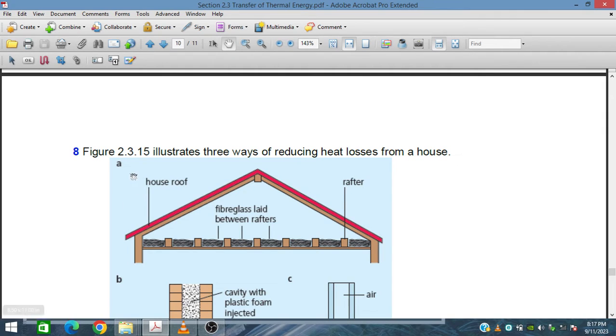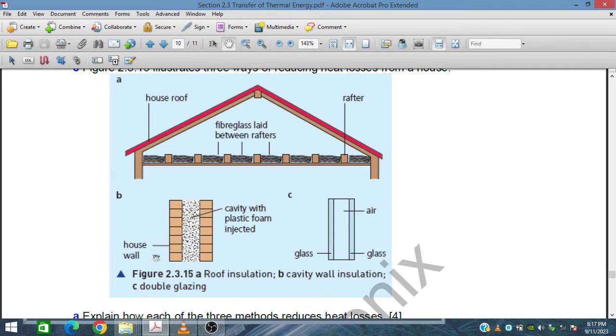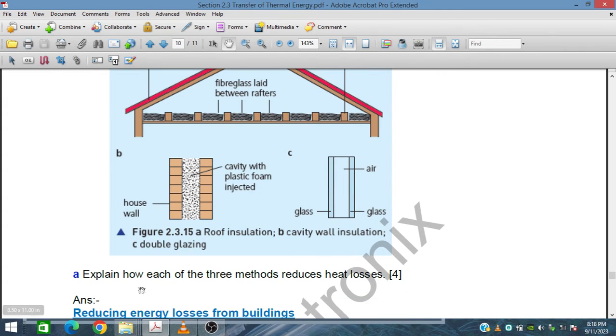Question number 8. The figure illustrates 3 ways of reducing heat losses from a house. A is roof insulation, and in B we have the house wall and the cavity between the walls, a cavity with plastic foam injected between these two walls, and a double glazed window. This is glass, and air is inside between these two glasses. Explain how each of these 3 methods reduces heat losses.